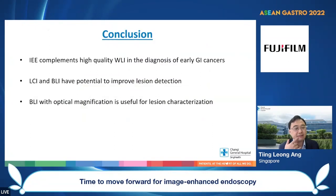So I've come to the end of my presentation. I'd like to conclude by saying that IE complements high-quality white light imaging in the detection and diagnosis of early GI neoplasia. LCI, BLI have the potential to improve lesion detection, and BLI with optical magnification is useful for lesion characterization. I'll be happy to take any questions. And once again, I'd like to apologize for being locked off suddenly due to the internet instability.